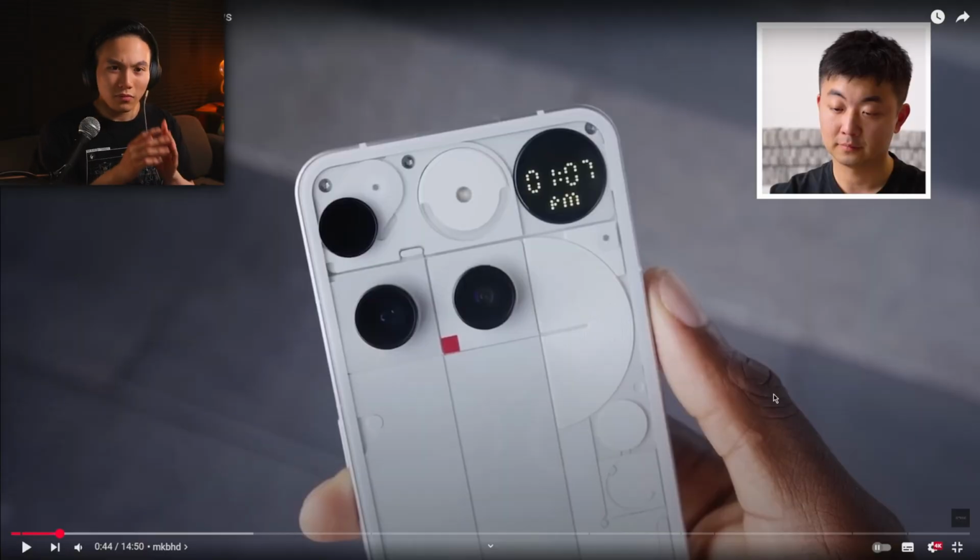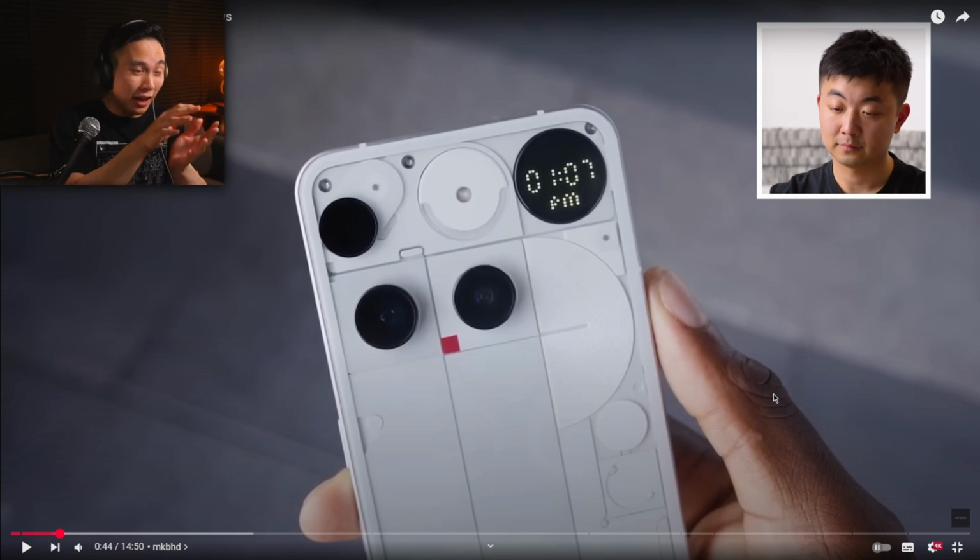You see, the issue that I have with the glyph interface, but the new one, for example, is the fact that it's literally just another display on the back of your phone, but really low resolution instead of being high resolution. And the main concern that I have with this in general is there's less of a control that Nothing can have in terms of its usefulness out the box.